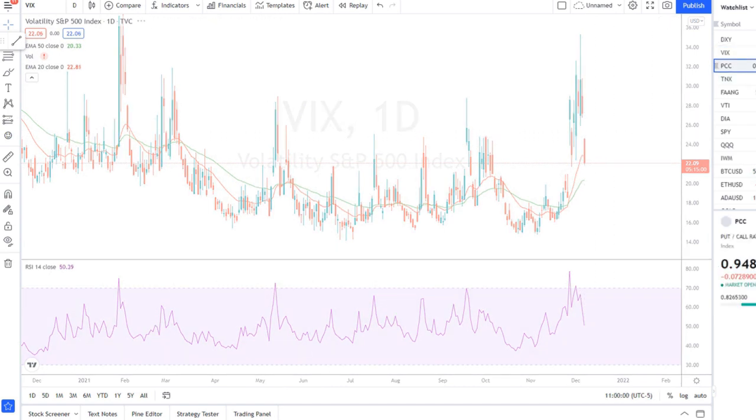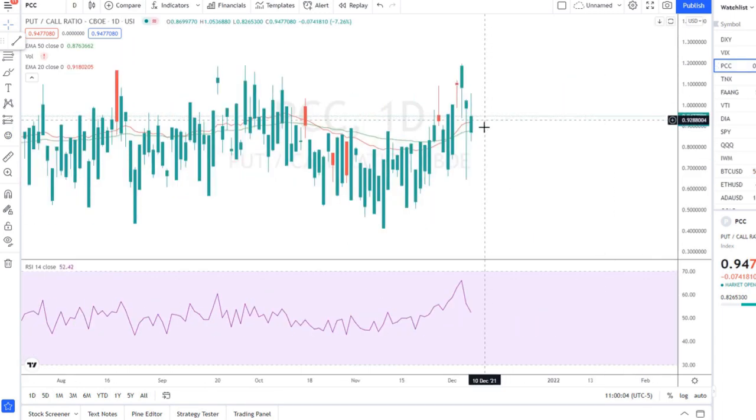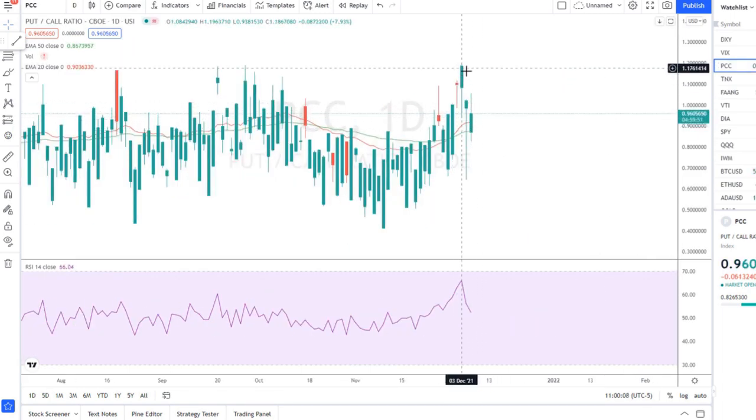We look at the put-call ratio, the PCC. No surprise, we're lower than we were on Friday, where it was trading at 1.2, and that's usually a decent buy signal. And that makes sense because on Friday, there were that many more puts being open than calls. That's usually retail, and Wall Street wants to expire all of those options worthless.